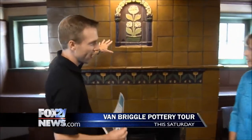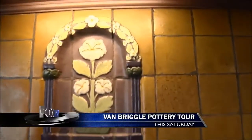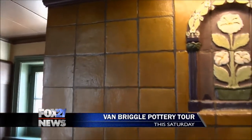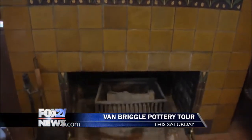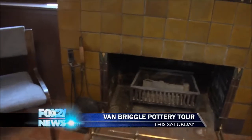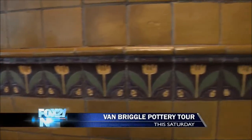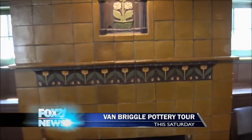This is what we're standing in front of. Is this original? Oh, absolutely. This was actually Anne's studio. She worked in here. She designed most of the tile. And this fireplace is an example of a fireplace you could have in your home in Colorado Springs. There's another fireplace in another part inside the building as well. It was featured on the Antiques Roadshow and is valued at about $50,000. Whoa!